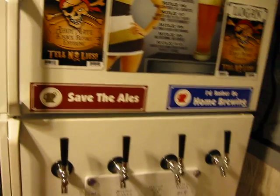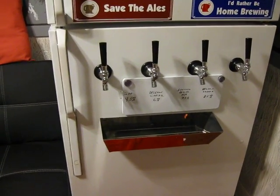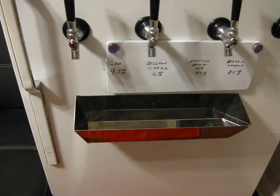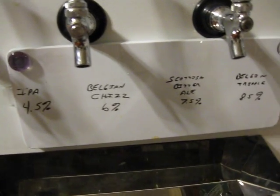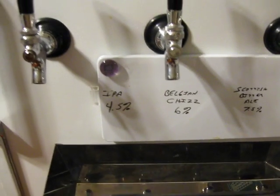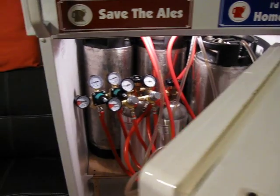Now, the refrigerator portion, my husband has actually converted into his Kegerator. My husband is a home brewer. He brews his own beer, and he did a really good job with it. He's got the 4 taps. He's got his little drip tray, and he's got his little menu board which shows the beers that he's brewed, along with, I think that's their alcohol percentage. I don't drink beer, so I couldn't really tell you. But he did a really good job on this Kegerator. I'm very, very impressed.